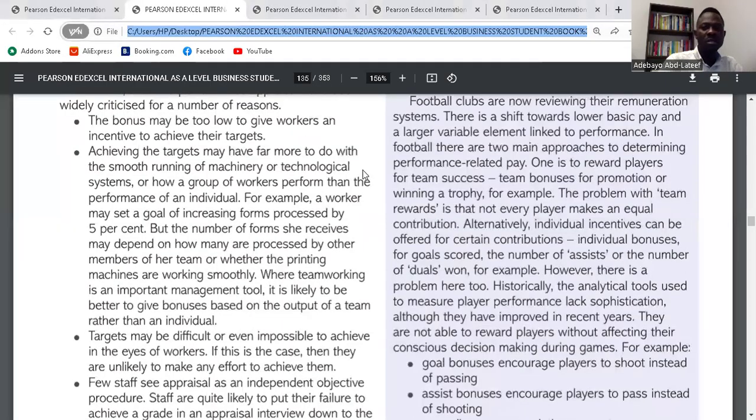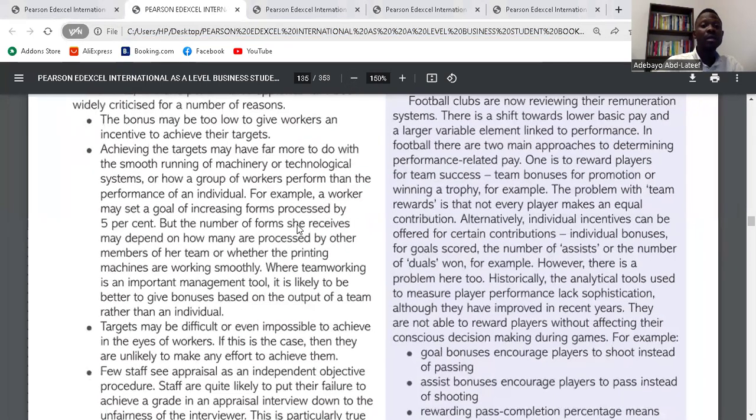So the second problem about PLP is that it does not only depend on that individual worker, it also depends on how the system works. I might want to achieve a target, but if there's no equipment, there are no resources to achieve the target, I won't be able to reach that target, and then I won't be able to get the PLP. That is a problem because I want to reach it, but there's no availability of resources, or the system is not working fine, or some people are hindering my progress regarding the target. So that's another problem. Do you get it, please?